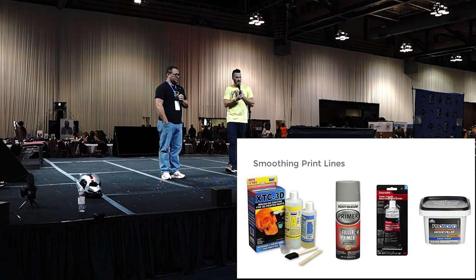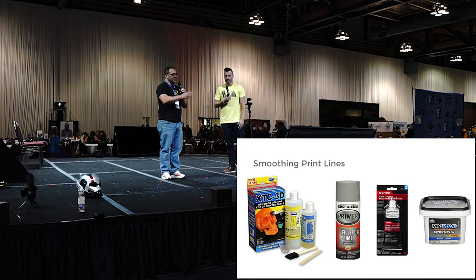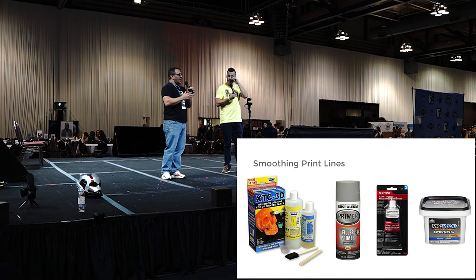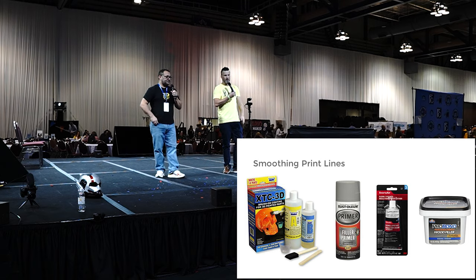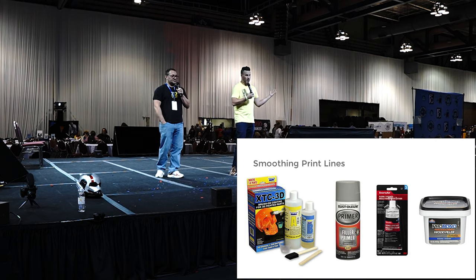I'm a big fan of XTC 3D. Also, primer filler will help fill in some of those gaps. Bondo Spot Putty is a really cool product. I use the Rust-Oleum primer and the Bondo Spot pretty much exclusively, with some regular Bondo. I'm not a big fan of the XTC just because it can take detail away. If it's a piece that doesn't have any detail, I'll use it, but I've never had much luck with it.